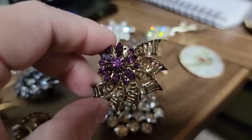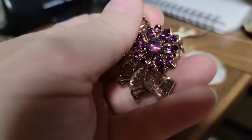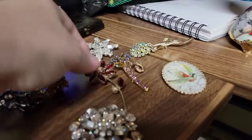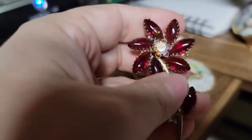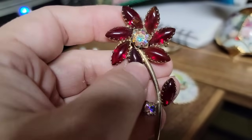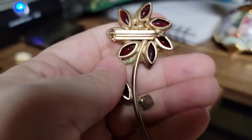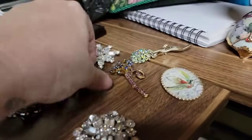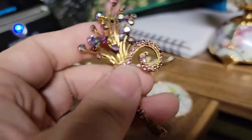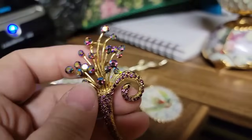This one I thought was a brooch when I got it, but it turns out it's actually a pendant, but it's a very, very pretty purple there. And then this flower one. And again, some of these, I almost feel like these are like the Jelly Belly stones. I might put this up on an auction. And then this one I believe is crystals, just by the look of it. This one is absolutely stunning.